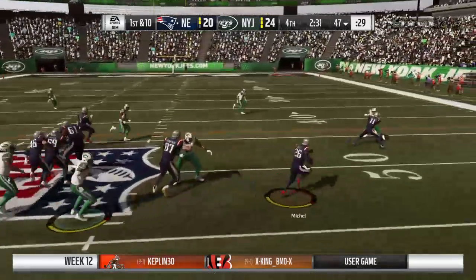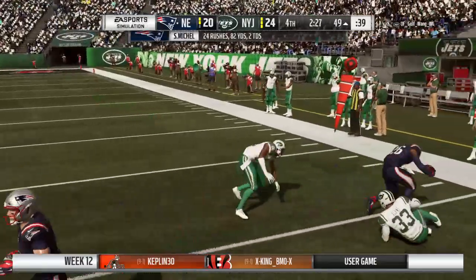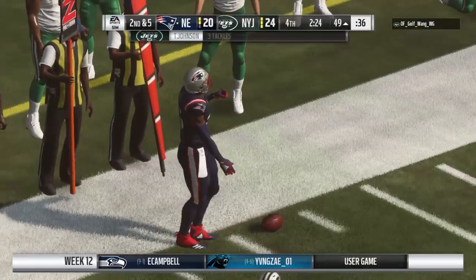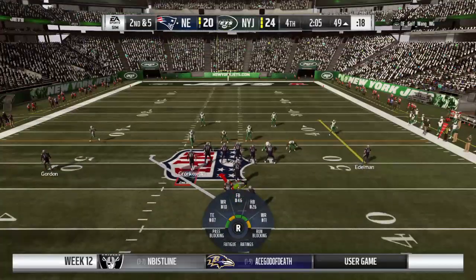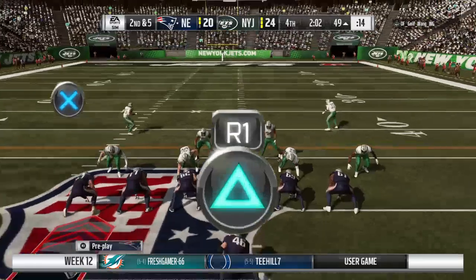On the ground, Michel. And he'll take it across midfield down into Jet territory. 5 yards on the carry. Good pickup on first down. I call that play a success. A nice inside run sets up a very manageable 2nd down. A very solid gain on that play.